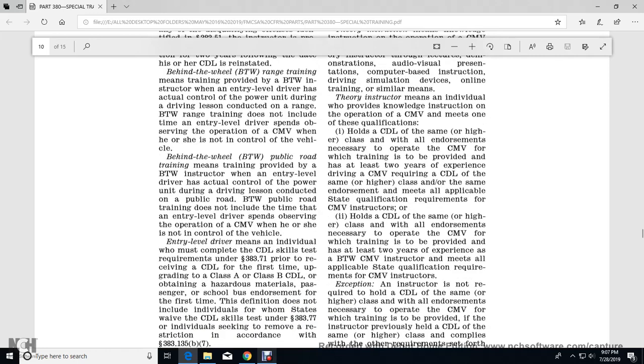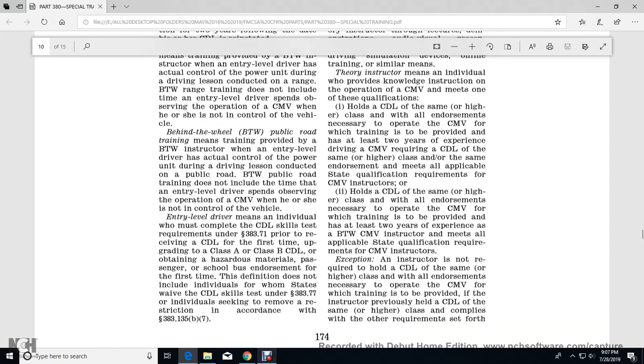Behind-the-wheel public road training means training provided by a behind-the-wheel instructor in which the entry level driver has actual control of the power unit during a driver training lesson conducted on a public road. It does not include time the entry level driver spends observing the operation of the commercial motor vehicle when he or she is not in control of the vehicle.